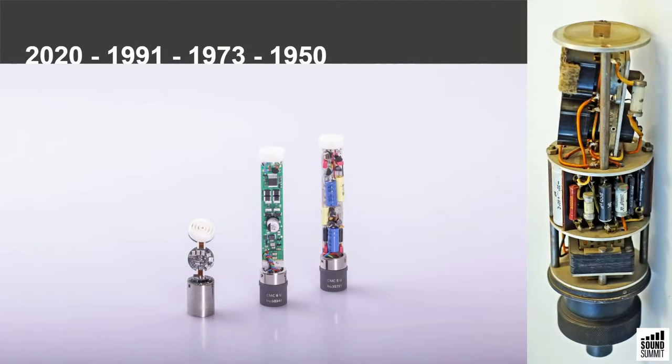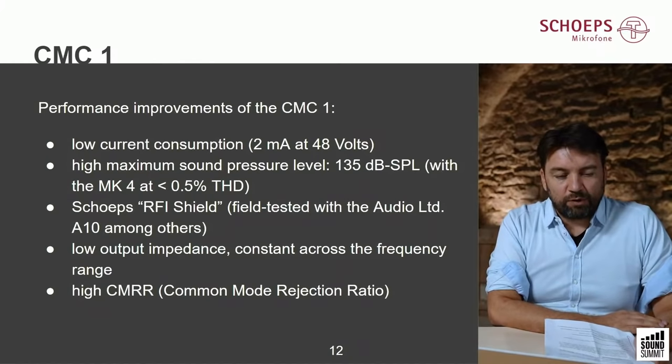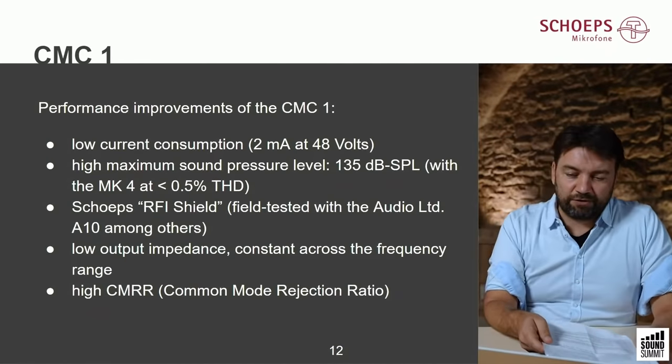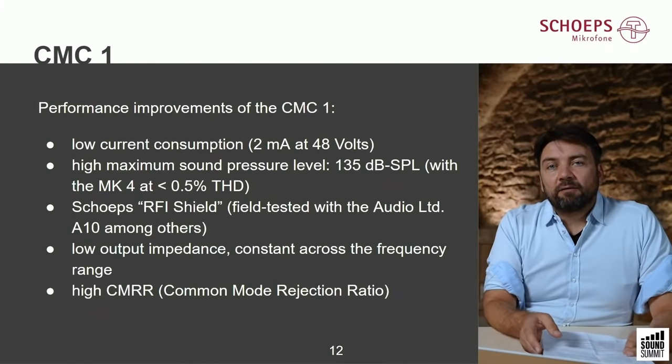But then in 2019, the CMC1U with the rigid flex technology, and again a major step of miniaturization. The CMC1 not only is smaller than its predecessor, but we were also able to improve some parameters of the amplifier, and that was made possible by all these technological steps that I just mentioned. We achieved a very low current consumption of 2 milliamps. We achieved a high maximum sound pressure level of 135 dB SPL.